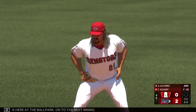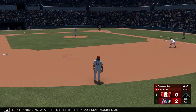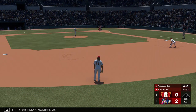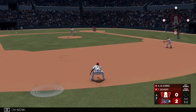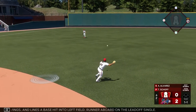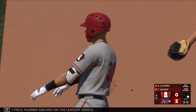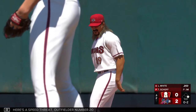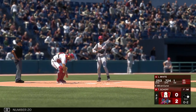Now at the dish, the third baseman, number 30. One pitch now. Swings and lines a base hit into left field. Runner aboard on the leadoff single. Now here's the speed threat. Outfielder, number 20, the center fielder, Lonnie White.